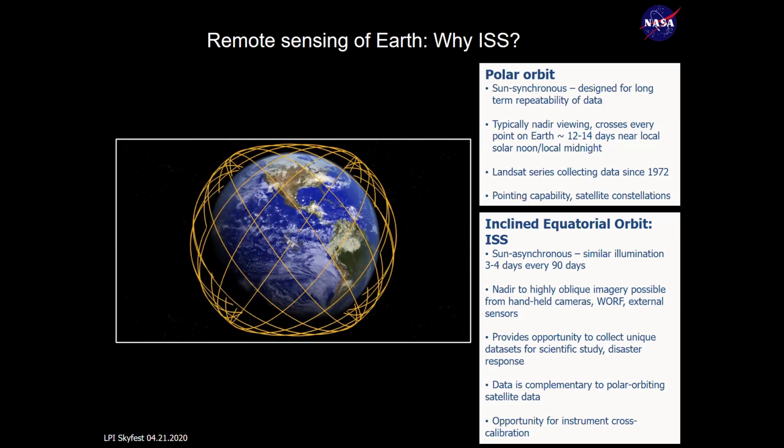So that's really good for collecting a very constant, very well-defined data set over a long period of time. It makes it very easy to use for science, to compare from one time of image acquisition to another. But it also locks you in to that specific time window, which for most of these kinds of satellites is designed to be around local solar noon for the best sun illumination on the surface.